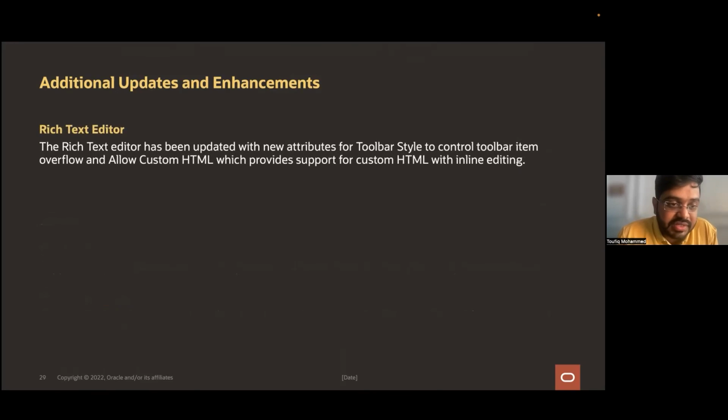And the RT, rich text editor, also has some new attributes for toolbar styling. It also now allows custom HTML, so you can type custom HTML in your text editor, and that gets saved.